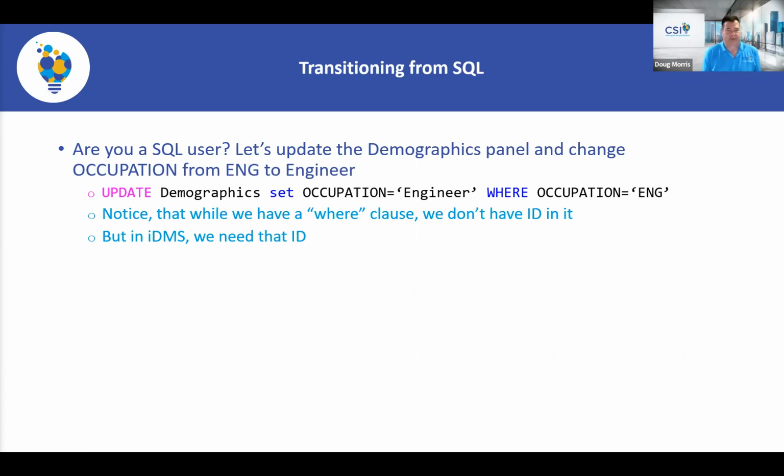I'm going to make up her example, but her example was, I need to update my demographics panel, and I want to set the occupation to be engineer when it was mistakenly put in as ENG. So find every occupation that says ENG and change it to engineer. Now, if you know SQL, there's the statement to do it, right? It's really easy. And we have a where clause, but there's no ID in it, right? The paradigm shift, if you will, with iDMS is I need to know what records have this. So I've got to have the ID of the demographics that have this mistake. So there's one extra step, right?